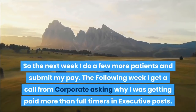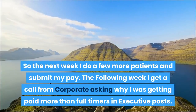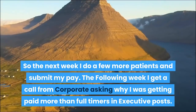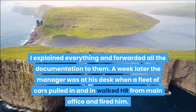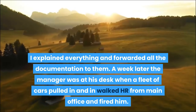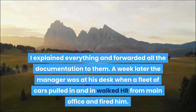So the next week I do a few more patients and submit my pay. The following week I get a call from corporate asking why I was getting paid more than full-timers in executive posts. I explained everything and forwarded all the documentation to them. A week later the manager was at his desk when a fleet of cars pulled in and in walked HR from the main office and fired him.